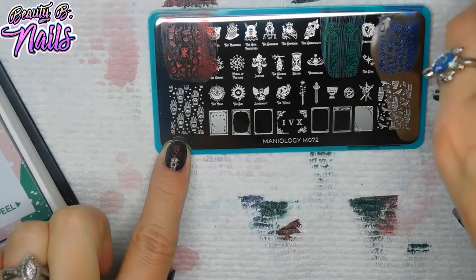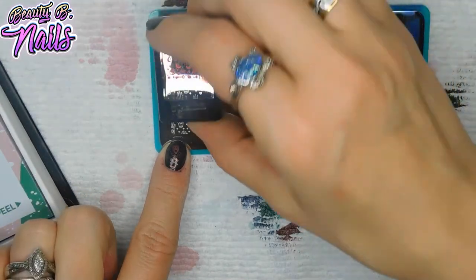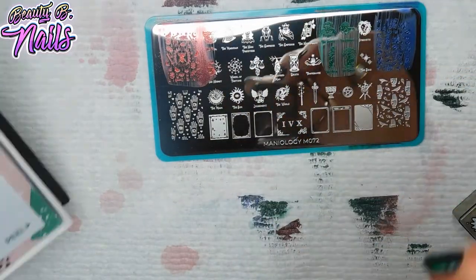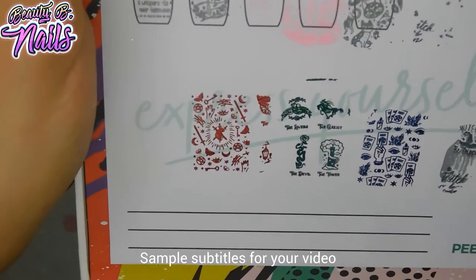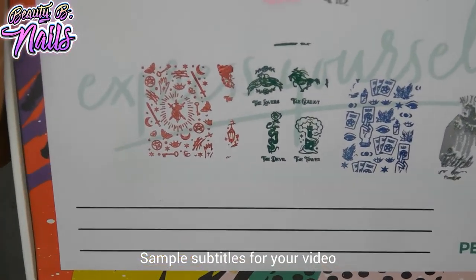This will be a great color for Christmas too. These colors were this green and this red because I did not have these colors at all. Look how gorgeous those are.